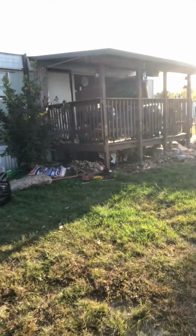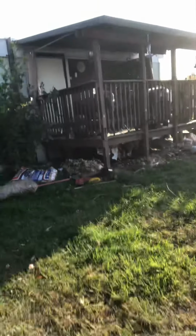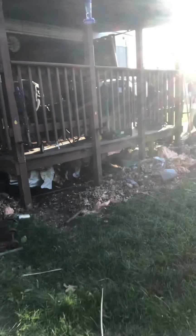What I did was it's actually open under the trailer where it goes under the deck. So I blew everything that was in the front part of the trailer under the deck. And then she raked it out. You can kind of see under there, see the daylight? She raked it all out, and we're gonna bag it up and get rid of it.